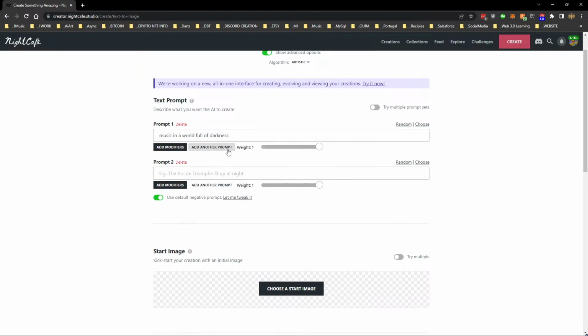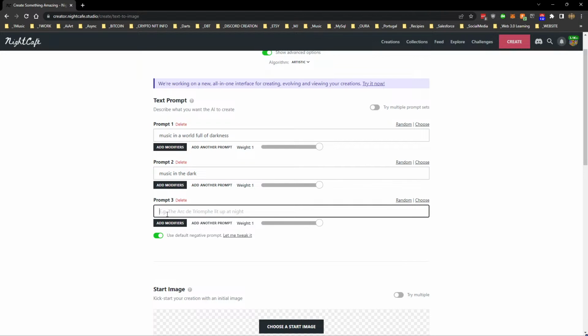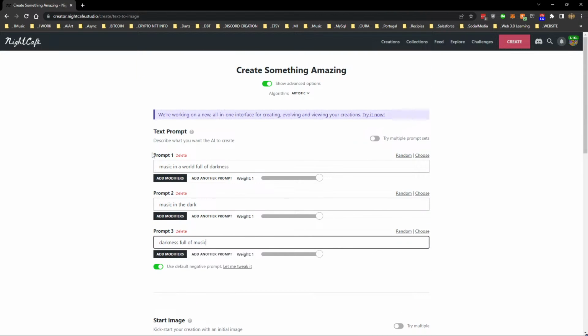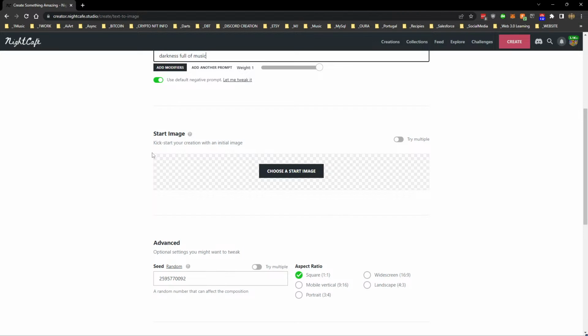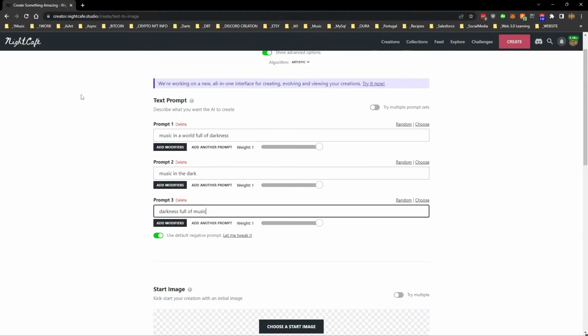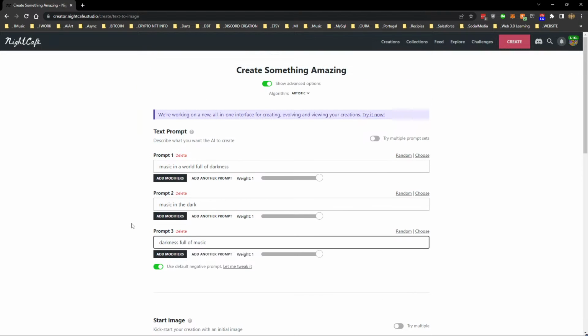So back then we would always use multiple prompts, and what we mainly used them for back then was reinforcing. So I would probably do something like music in the dark, darkness full of music. So you're using it in a reinforcing type fashion. I did some acid techno recently, I think, if I remember right. I'll show you in a minute.